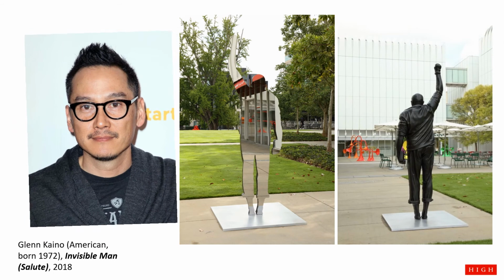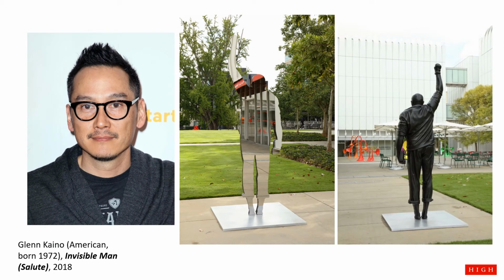The artist, Glenn Kino, decided to create this sculpture in 2018 to honor Tommie Smith. When you walk up to the sculpture, you can see yourself reflected in it. Why would Glenn Kino have created the sculpture to have a mirrored surface? What message is he trying to tell us?